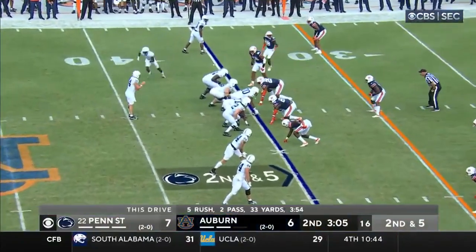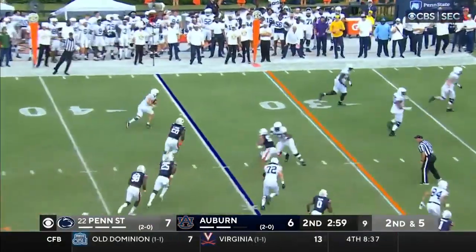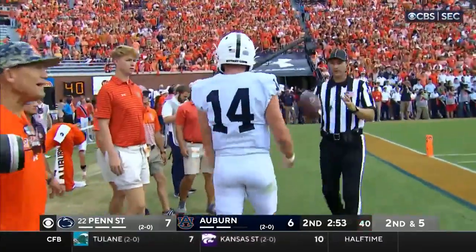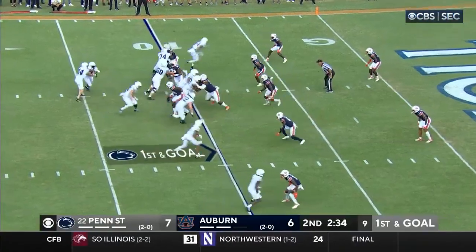Empty backfield for Clifford. 2nd and 5. That is a lateral. Double pass back to Clifford, the quarterback. Convoy in front of it. Sean Clifford down the sideline. All the way to the 10-yard line. And a trick play for the Tigers works to Singleton down the backfield with Lee and Clifford.